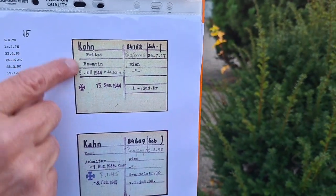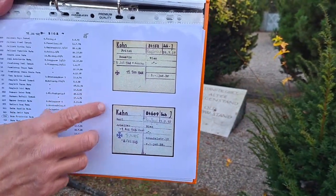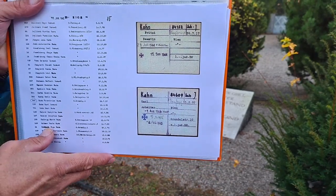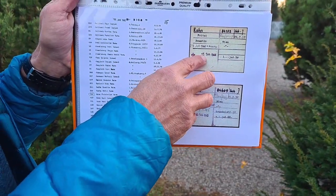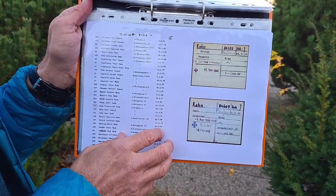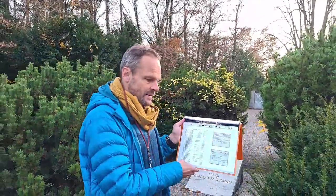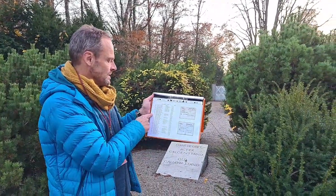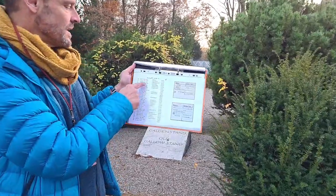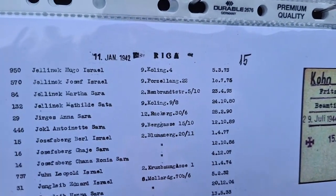Whenever there's a red cross on this office card, this means that it was stamped on the office card when someone was killed or was dead. And so here, the date of her execution was the 15th September 1944. I did some investigation about Fritzi Kohn, and I found a deportation list from the document center of the Austrian resistance. And here Fritzi Kohn was deported on the January 11th, 1942, to Riga.